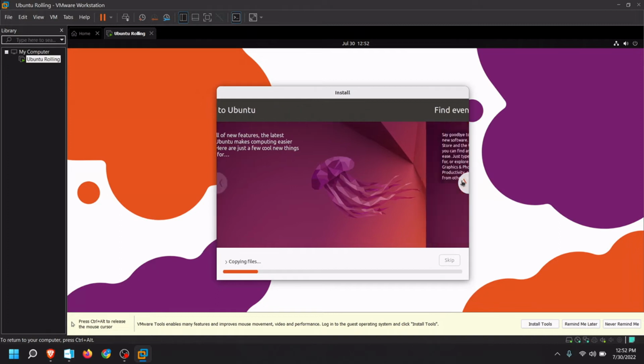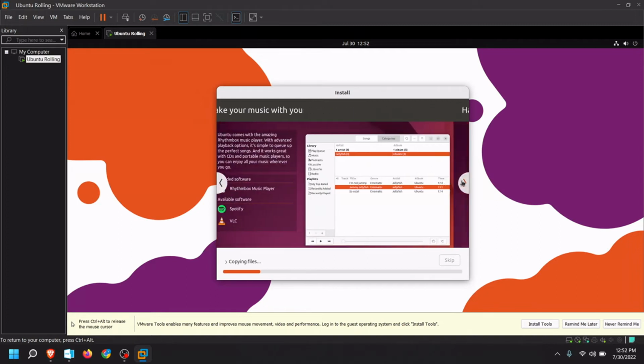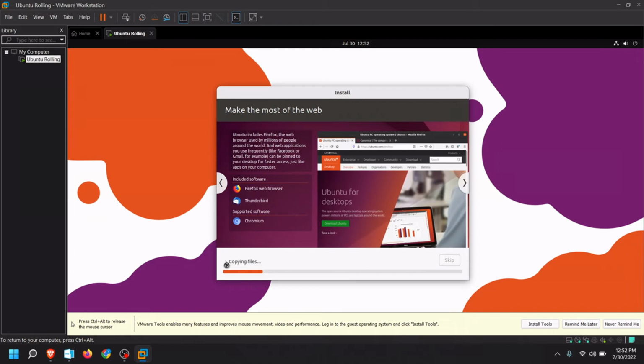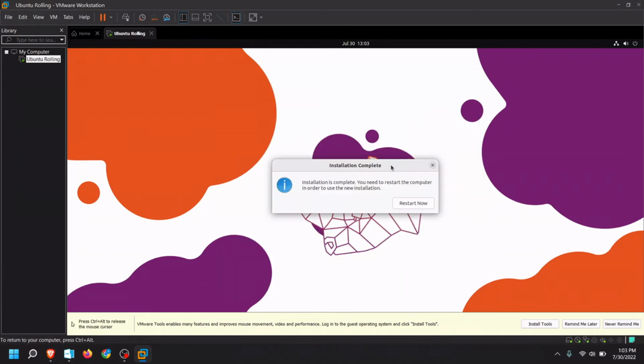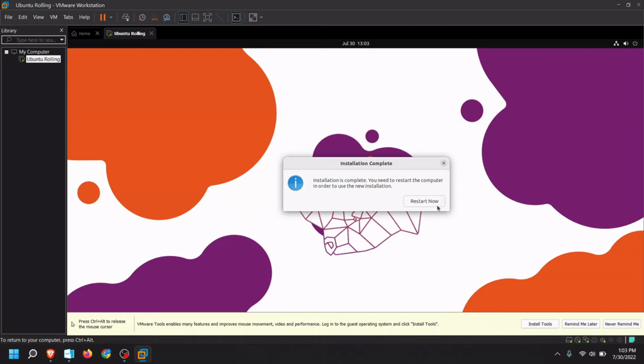So, of course, as you can see here, the normal Ubuntu installer. Nothing else to really write home about. It's just kind of busy downloading and getting its packages. So what I'm going to do is pause and resume once it's finished installing. And we're back. So this is finished installing. Let's hit restart now and see what happens.